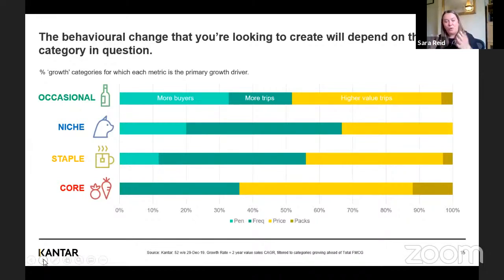Understanding that will then drive you to think about how you can activate that brand. If it's a core category, price might be an issue. If it's a staple category, you're probably going to find yourself up against some private label competition. If it's a niche category, you might be able to push the price point higher, but you won't have very high frequency. So understanding which sector in the category your product fits in will allow you to know what the rules of engagement are for your product.